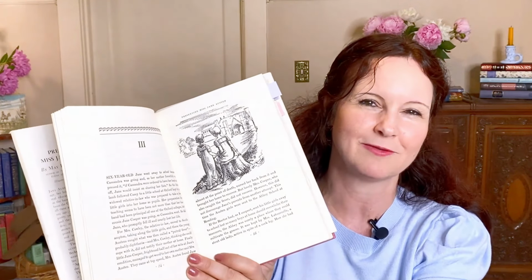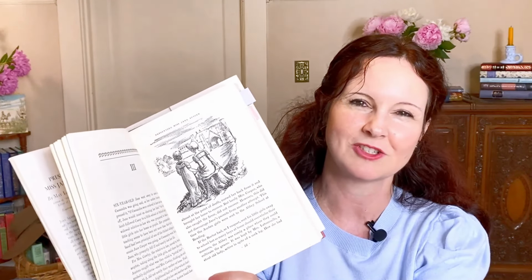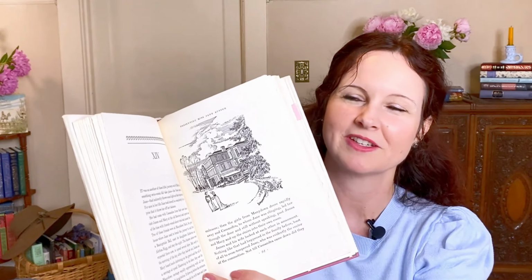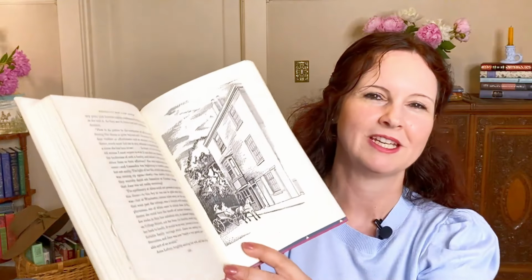Some of Edward Price's illustrations, and I cannot find very much about this illustrator, unfortunately, but the artwork in this edition is just wonderful. Perhaps the newer edition has a little bit of information about him. I'll have to see if I can find it and check it out. There's also these full-page illustrations. Oh, let me show you the end papers.